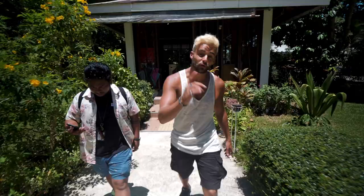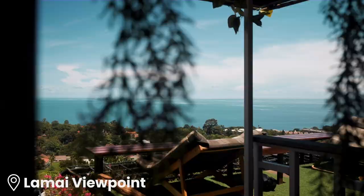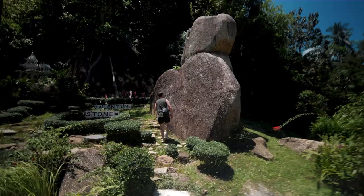Now for all you adrenaline junkies out there, we've got a very exciting first stop planned. We're doing Lamai Viewpoint. We're not just doing the viewpoint though, to see the incredible views, of course. We're also doing some zip lining. What's this, Kev? Tell us about that.